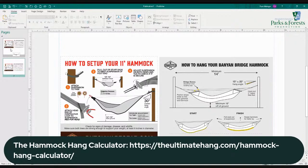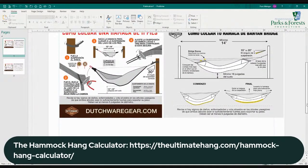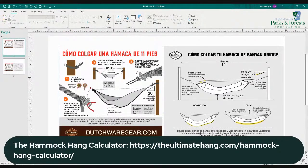And then, like I said earlier, you want to make sure that you can get in your hammock. So you don't want it to be so tall that you can't physically get into it. And also you don't want it to be so low that you hit the ground when you sit in it. Not only is that uncomfortable, it kind of takes away the whole point of being in a hammock, but it can be really hard on that fabric.